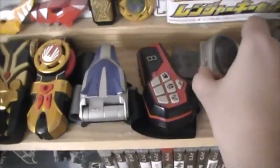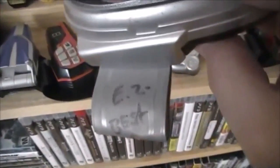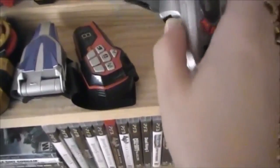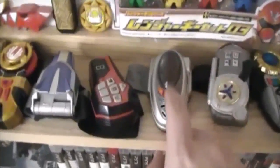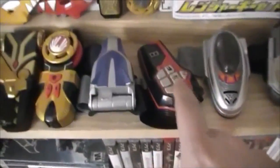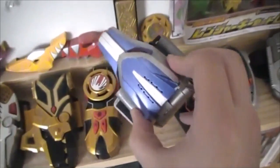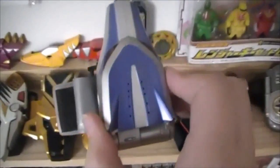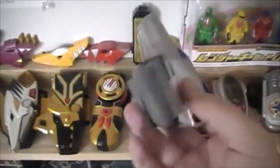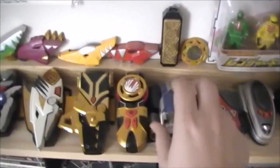Lost Galaxy Morpher, Lightspeed, Time Force. Time Force, I got this one autographed by Jason Faunt at Power Morphicon. Very nice. Love this. Might get another one to wear on the show and frame this one or something. Put it somewhere. Quantum Morpher, Lunar Collar, or the G-Phone from Gal Ranger. The American one didn't come with a wrist strap, if I'm not mistaken. But this one was a rare find on eBay for me. Around $20, and yeah, it was really neat.